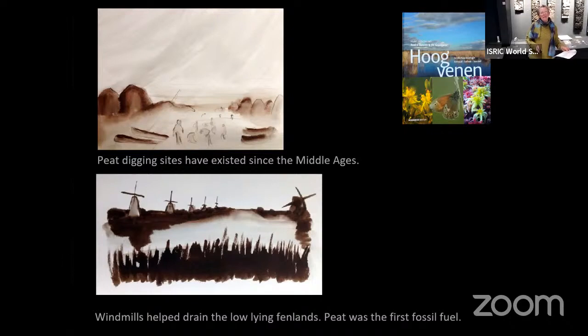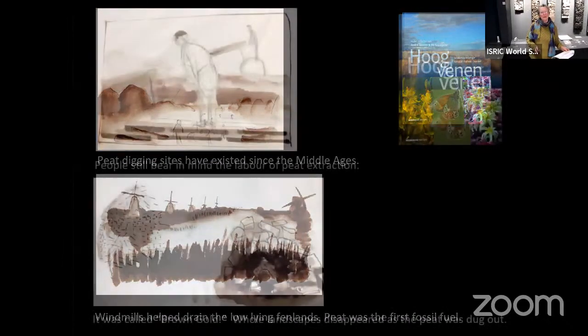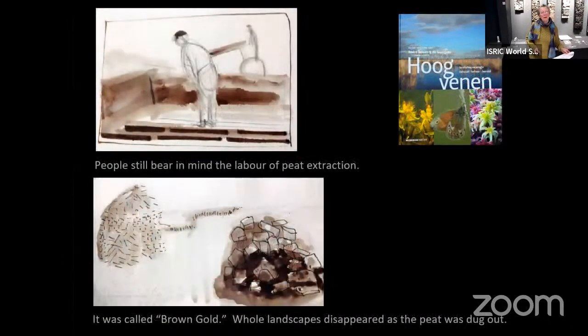Peat digging sites have existed since the Middle Ages. Windmills helped drain the low-lying fenlands. Peat was the first fossil fuel. People still bear in mind the labour of peat extraction. It was called brown gold. Whole landscapes disappeared as the peat was dug out.